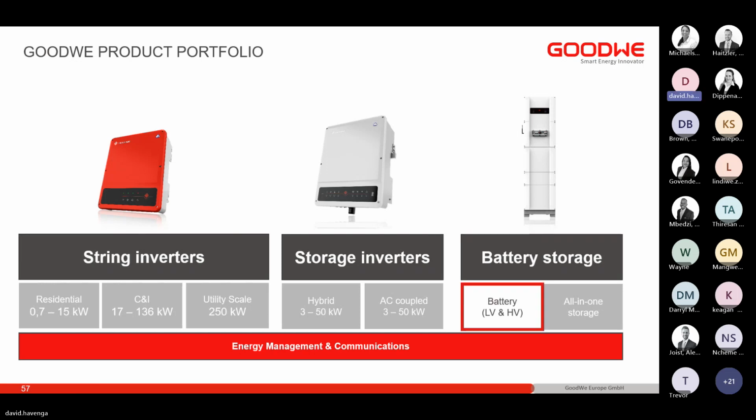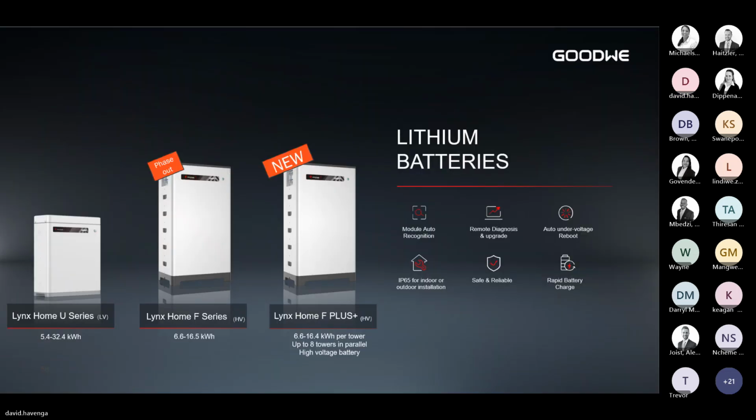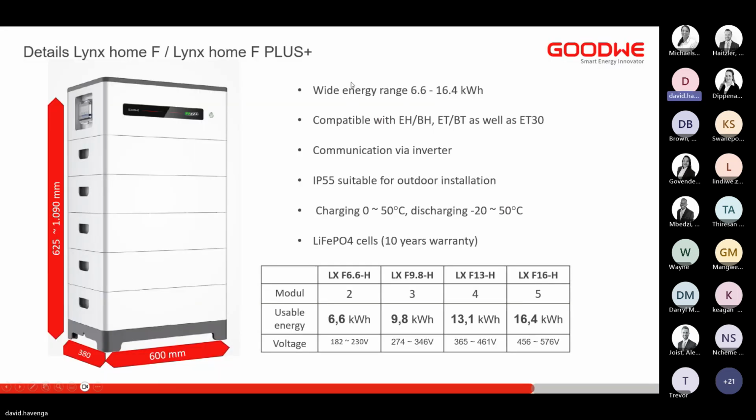Then lastly, we're looking at the GoodWe batteries. The GoodWe has the Lynx Home U series and Lynx Home F Plus series, so our low voltage and high voltage batteries. The Lynx Home F is 6.6 kilowatt hour minimum, so that's 2 modules. As you'll see here, 2 modules minimum 6.6 kilowatt hours up to 16.4. And you can also parallel up to 8 of these towers. These are compatible with all of our high voltage battery inverters.